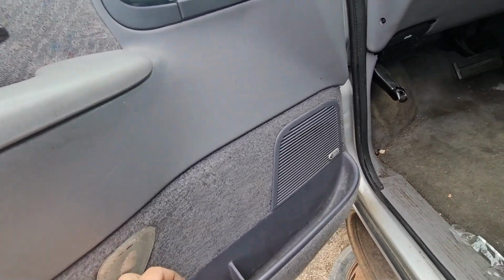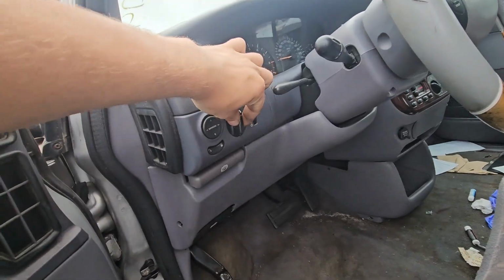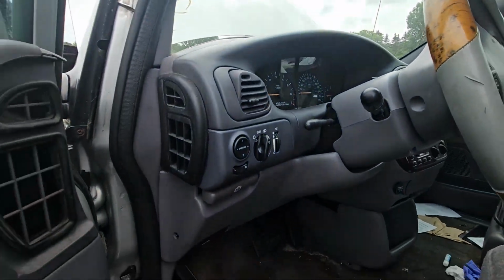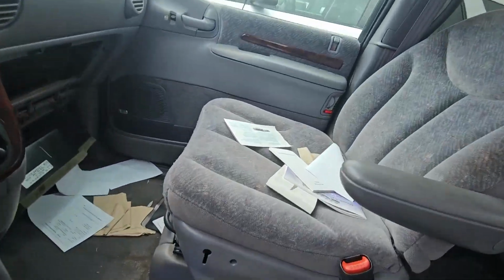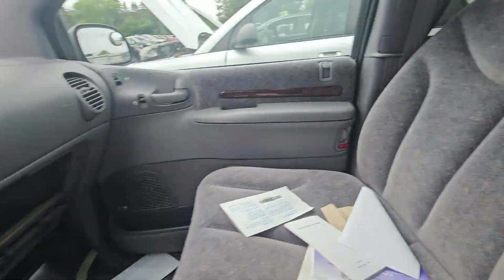Has the door lights, power locks, power windows, power mirrors. Nope. And it does have fog lights. I didn't see that. I have to look. Pedals got some wear to it. We have a full instrument panel with tack. Power driver's seat, manual passenger seat. Has the silver mist with this fancy, like, party style confetti.